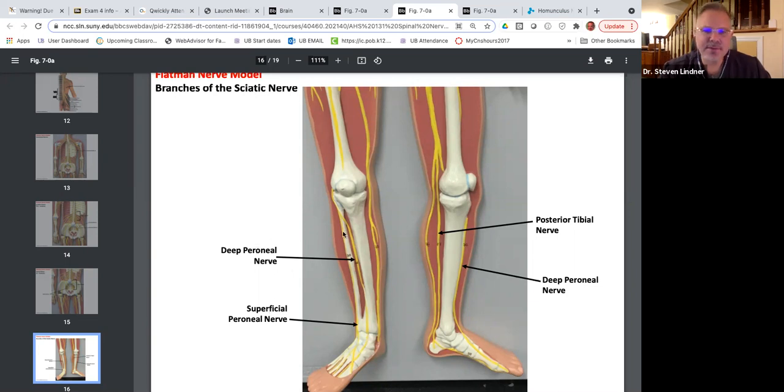The deep peroneal nerve goes to, which you see here, all of the anterior compartment muscles of the leg. So anything that's going to dorsiflex the foot is deep peroneal nerve. Anything that dorsiflexes the foot is deep peroneal. And that begins at the L4 nerve root in the lower back. So remember, L4 dorsiflexor, tibialis anterior, right? Tibialis anterior is your primary dorsiflexor. So L4, tibialis anterior, dorsiflexor.